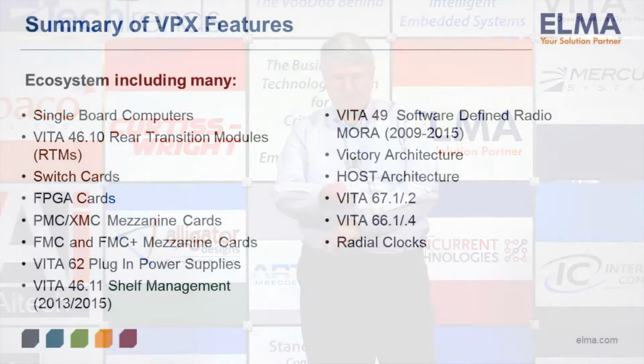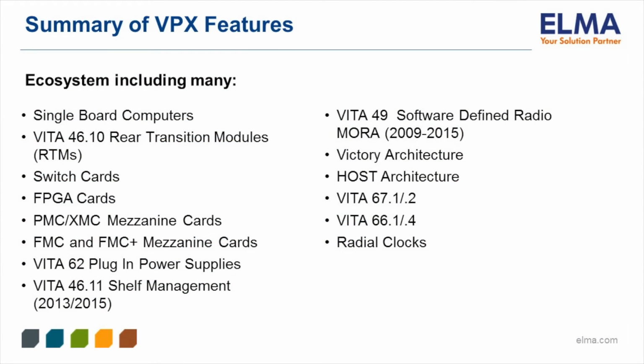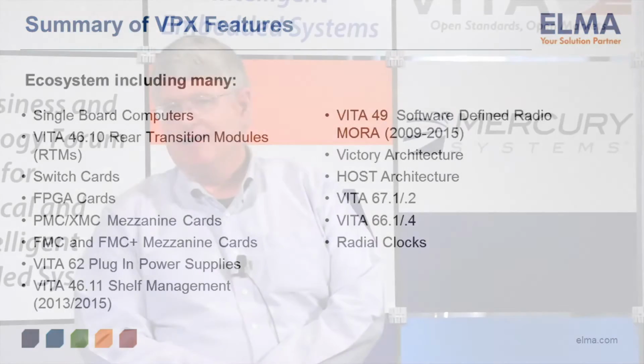And I think that's just about the last slide. This just summarizes all those aspects that I think together are the fixings in this cauldron of VPX features that makes this really the platform of choice, not just for today, but I think pretty far into the future.